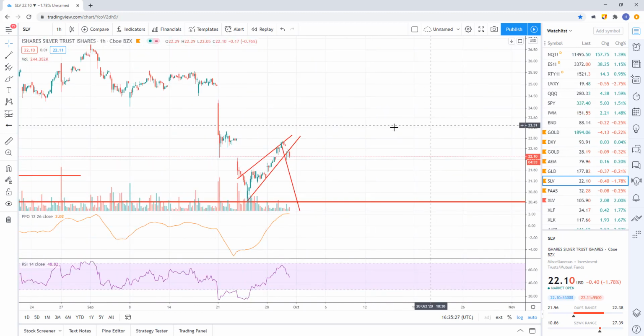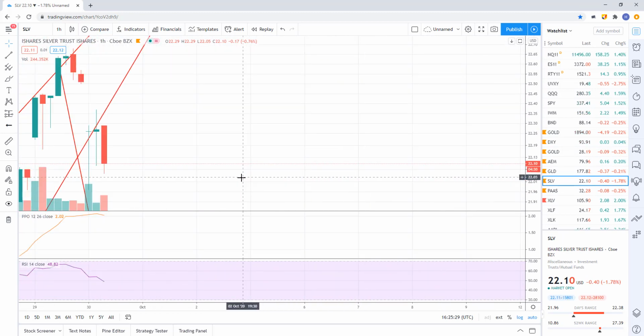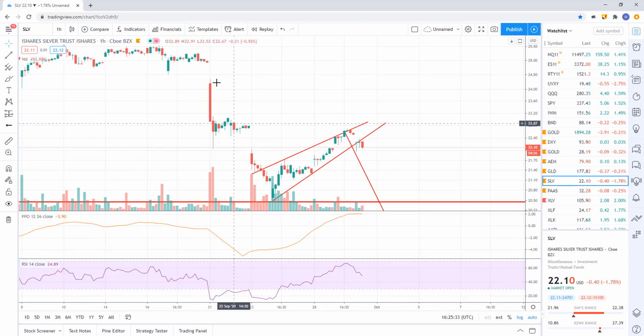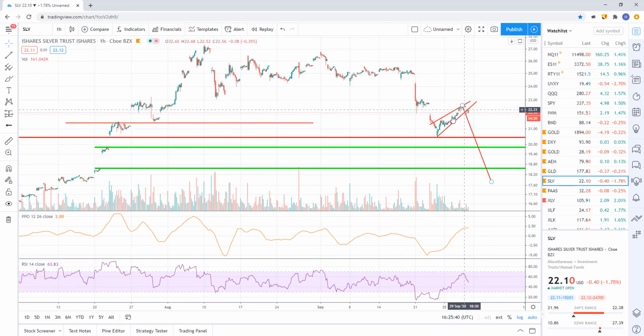All right, so silver, here's the flag that I've got. I've had this marked out. I've been pointing this out. It looks like a bear flag pattern, and you've got the flagpole right here, and then you've got the flag, and then the continuation of the flagpole, where the target area that I have is filling of these gaps. I think that's the most logical area.